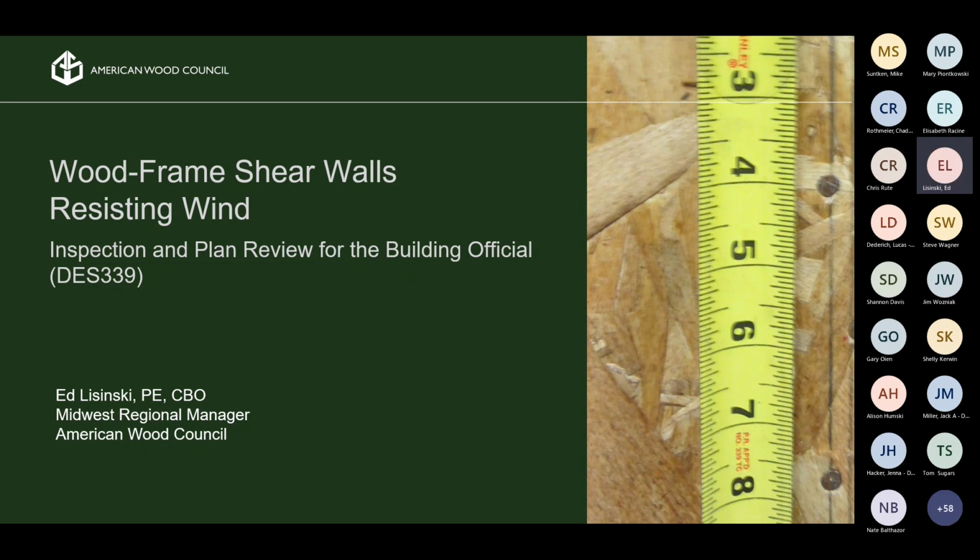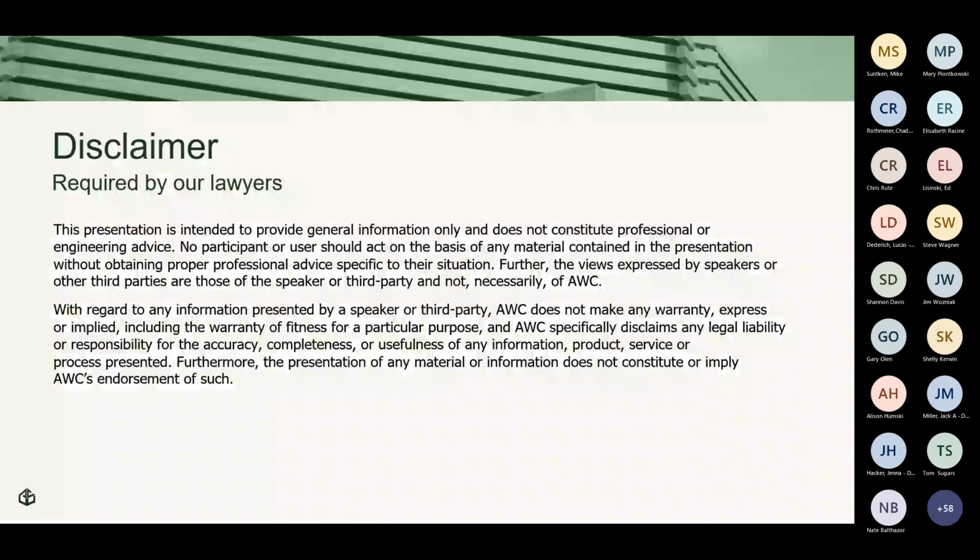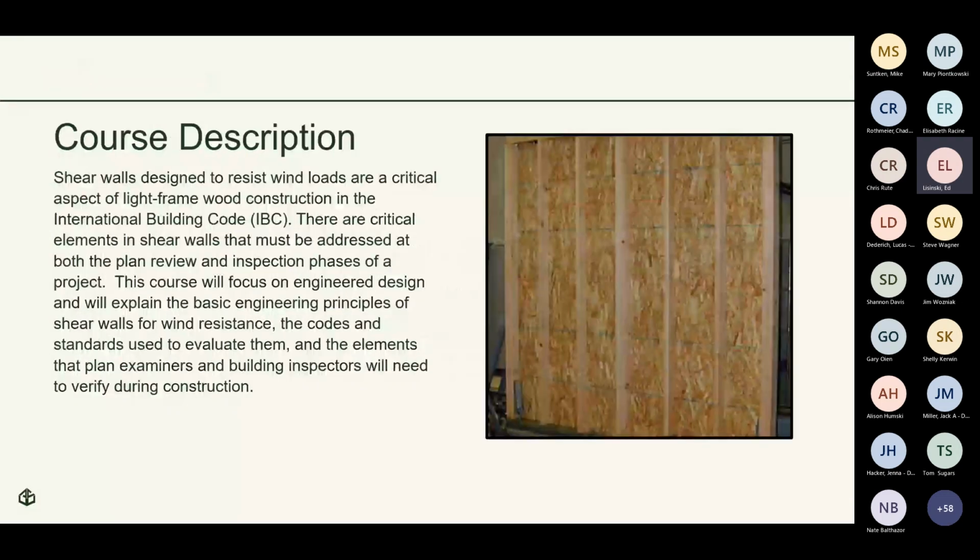Again, Wood Council disclaimer, and we'll skip through all those. Course description: again, we'll go through shear walls. I'm mostly just doing wind with you guys and not getting into seismic because, hey, we're in Wisconsin, and all my engineer buddies across the country are jealous that we rarely have to touch seismic down here, other than a little bit in the south.